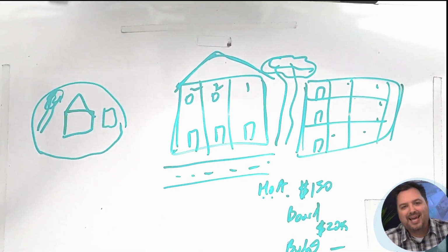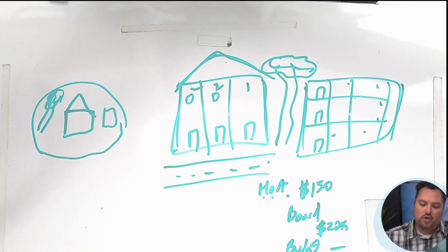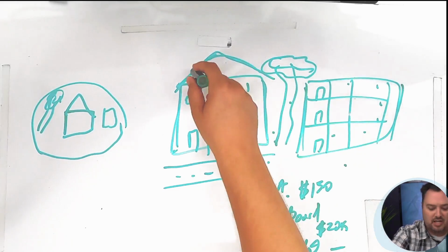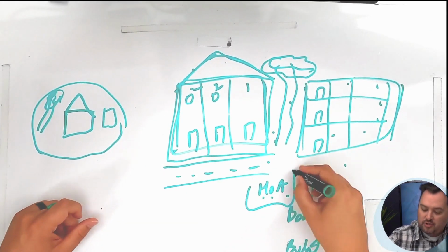Some people like this for an investment because they don't have to deal with the outside. Who cuts the grass and waters the grass and takes care of the trees and does the roof and who does the exterior of this building is all handled by the homeowners association.